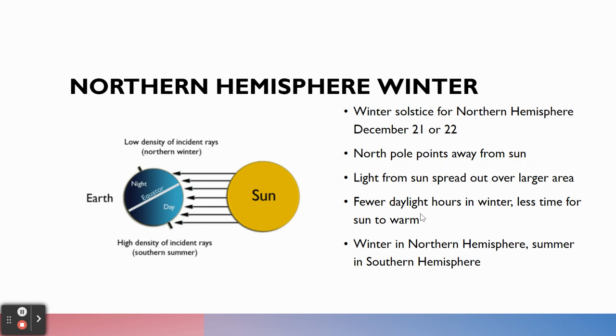So winter solstice is December 21st or 22nd, depending if it's leap year. The North Pole points away from the sun, so the light gets spread out over a larger area. If you pay attention to this in the winter, you'll see the shadows are longer because that light is hitting at a different angle. So there are fewer daylight hours in winter and less time for the sun to warm.